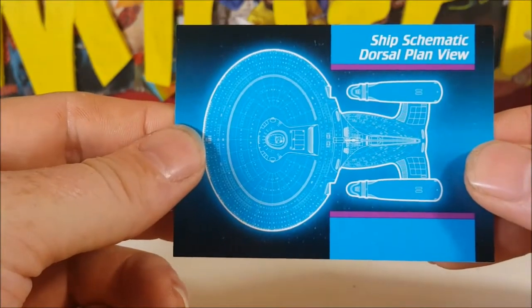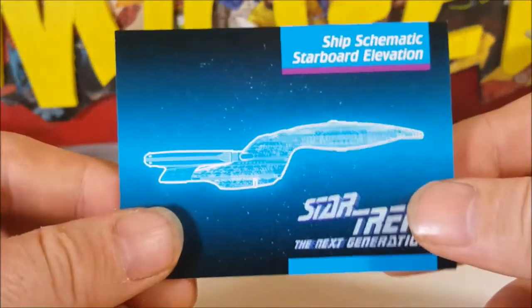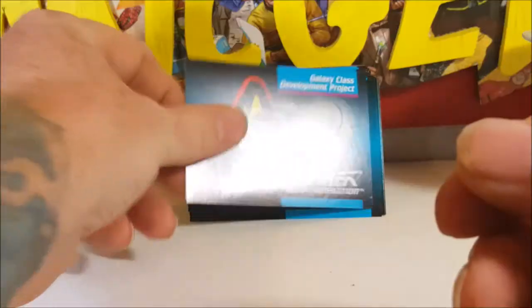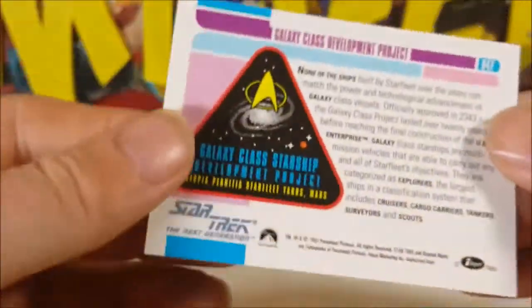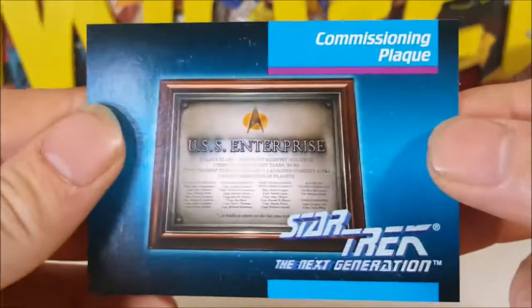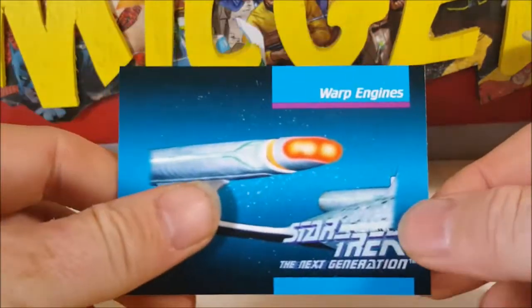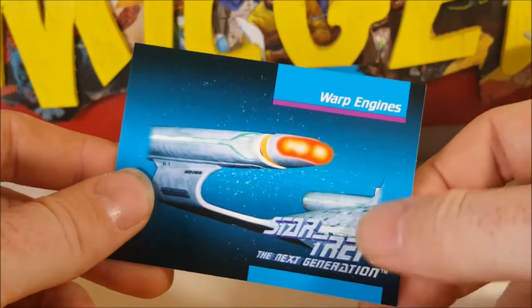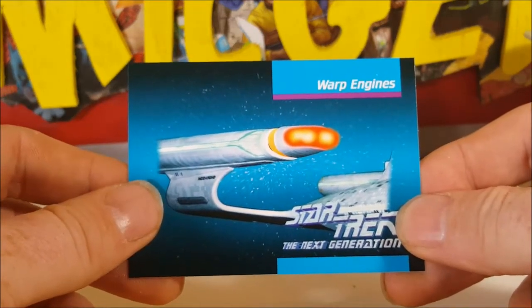Ship schematic dorsal plan view. Ship schematic starboard elevation. Galaxy class development project. The commissioning plaque. Of course, I will edit this down a little bit. It's currently sitting at the 24-minute mark when recording. So let's see how much I can edit it down to get it within a viewable length.